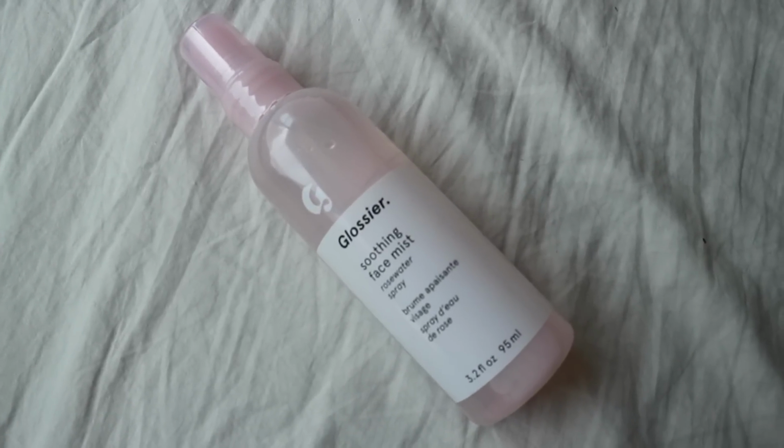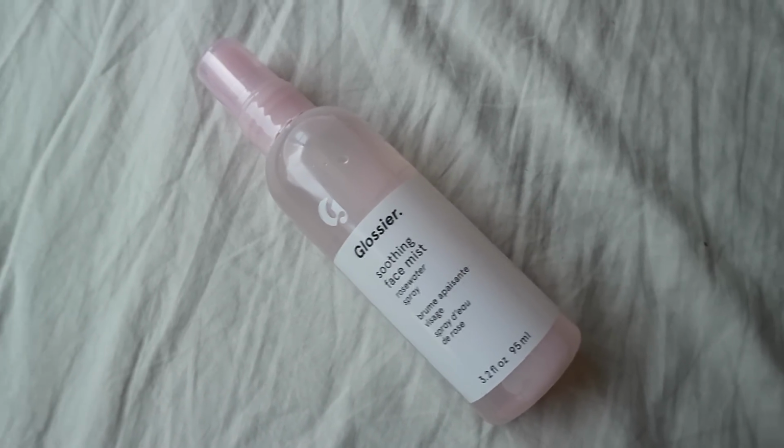Last but not least, we have the Soothing Face Mist Rosewater Spray, and it says use anytime to refresh your skin. So I guess this is for when your skin feels a little dry or your makeup is starting to look a little cakey. I think this would be the perfect little product. Okay, I want to see how it smells first.